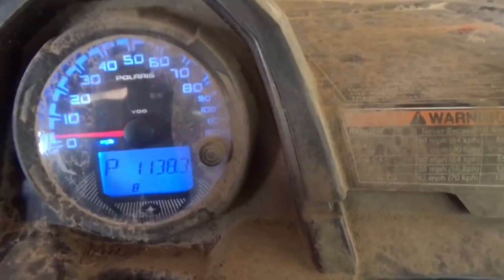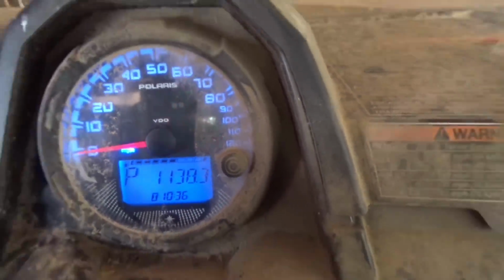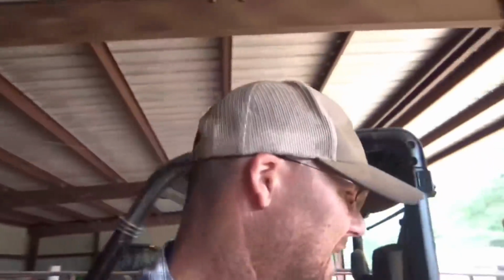Just barely over a year, and y'all see it's already got 1,100 hours on it. This thing stays running. Been a real good bike. I like the 500. I'm pretty sure they've quit making this exact bike. When they get to making something good, that's the only downfall I've got, is they quit making it. But I'm gonna keep it. 1,000 hours, pretty good many hours, but it's been a pretty good bike.